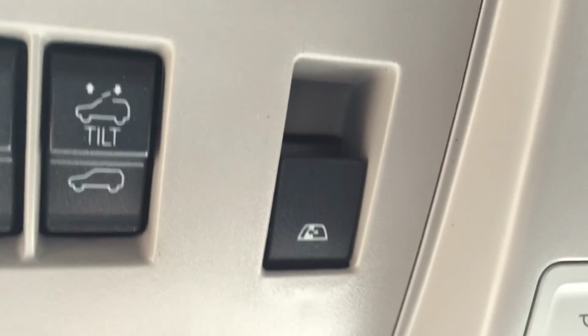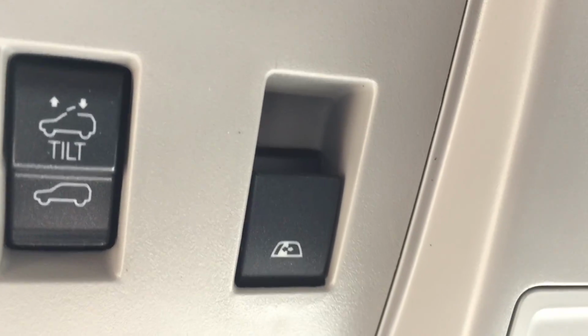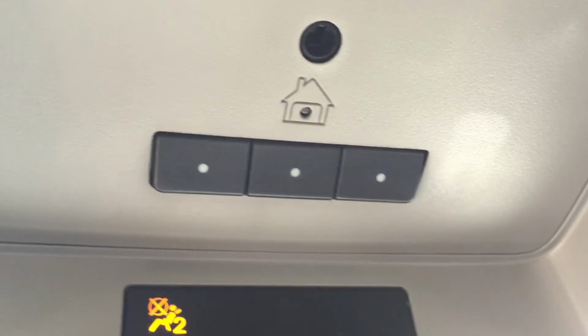Just to the right of that is the button that operates the power rear sliding window, which is also great for letting in some of that fresh air. And just ahead of that are the three garage door buttons.